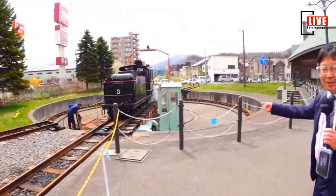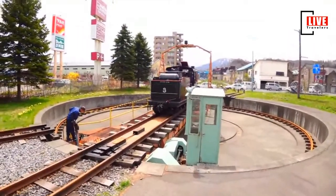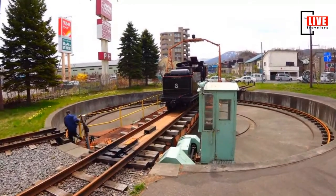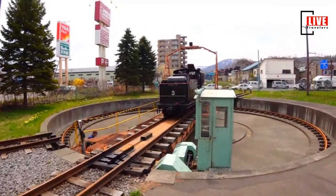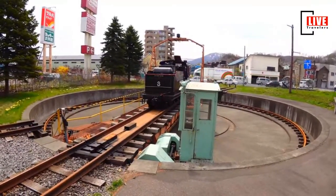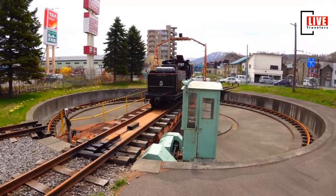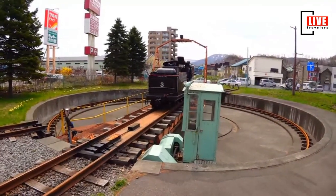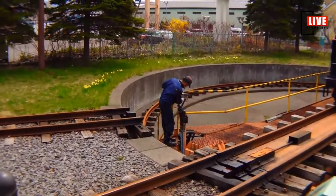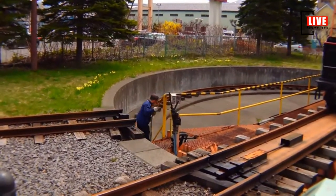When you look at the size of the turntable, this turntable could accommodate the largest Japanese steam engine, the C62. So you can see the size of the iron horse, much smaller than the normal Japanese steam engines. And then they turn this turntable. This turntable is electric.